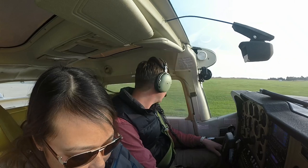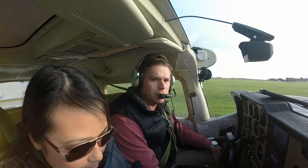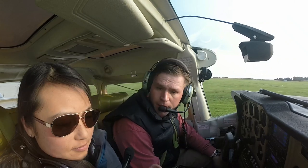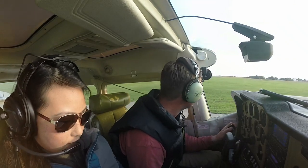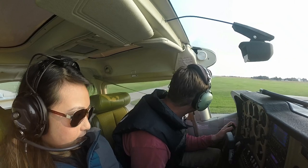Do a standard takeoff here on runway 21 with one notch of flaps. We're going to do a left-hand turnout and then proceed direct on course. Galesburg traffic, Cessna 91121 is departing runway 21. Be a left-hand turnout and a departure to the east, Galesburg.